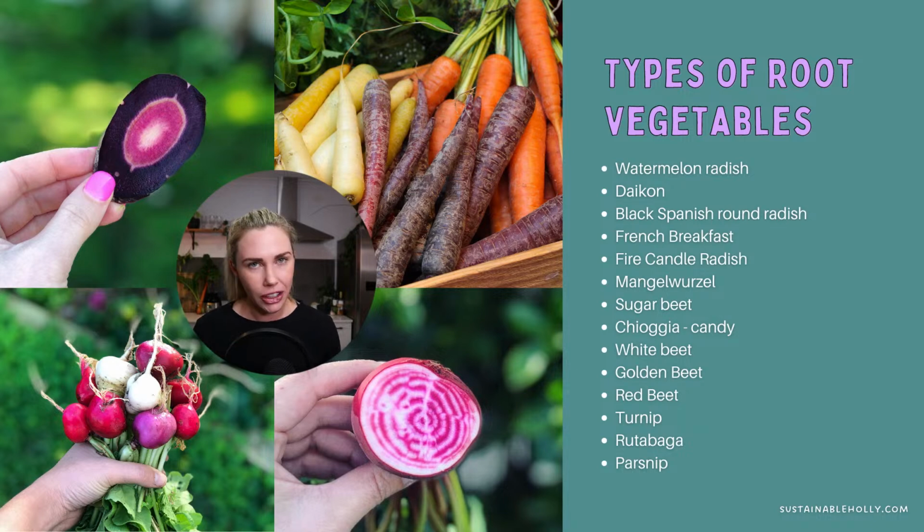We've also got the daikon radish, which is really good for pickling. The black Spanish round radish, I grew that last year. That went wild. It was huge. It was a huge radish. And then we've got our French breakfast, and I'm growing some fire candle radish this year as well. I'm basically just collecting radishes and beetroots and all the root vegetables, actually.